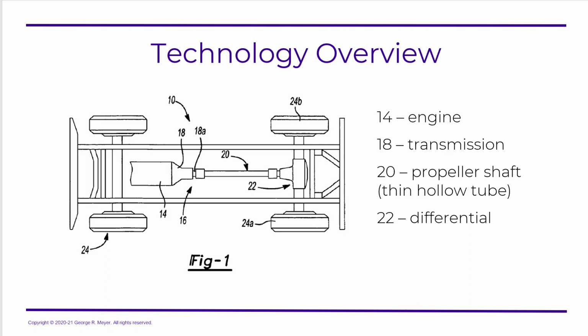Okay, let's do a quick technology overview of the patent that's involved in the case. Now, this has to do with a propeller shaft, and what we're showing is a frame of a vehicle, and going from left to right, we have an engine 14 that's coupled to a transmission 18. That transmission is coupled to the propeller shaft 20, which is then coupled to a differential, and obviously the rear wheels will be driving the car.